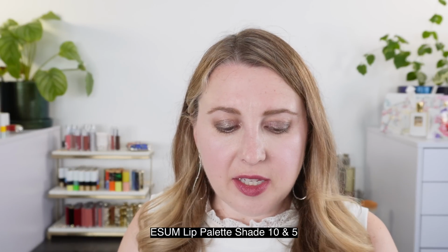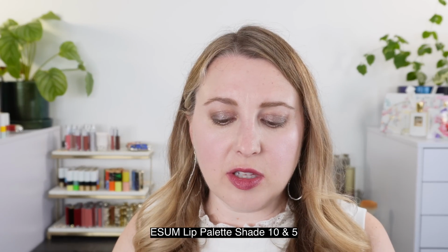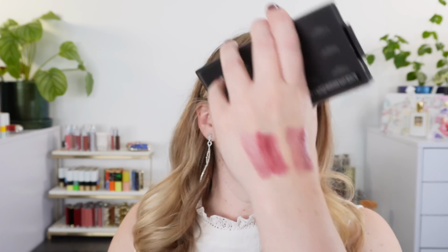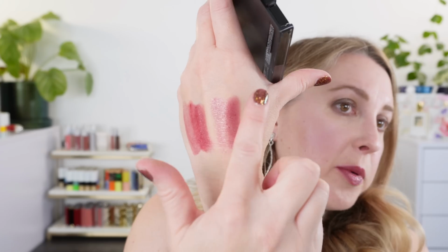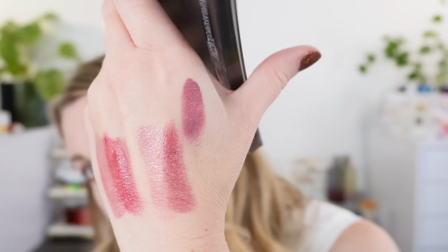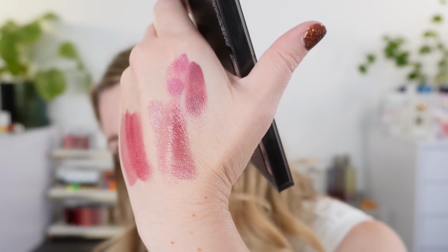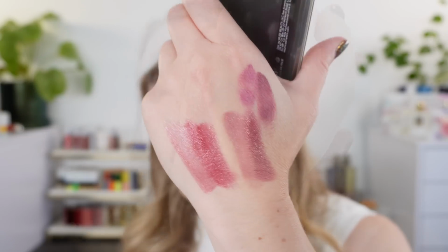Let's do a few comparisons. All right, so we've got quite a few lip comparisons. First, let's start off with the Esom lip palette here, because I did want to compare, let's take a look at this shade here. This is actually shade number 10. So it's the purpley shade in the middle row. I wanted to show you how that one compares. And then we have the lighter shade right above it, number 5. Put that right there. And you can see how Prunoir compares to those.